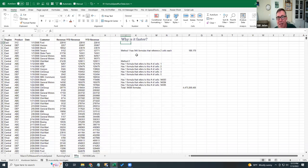Method one, there's 94,000 rows, so there's 94,000 formulas, and each one references two cells: the cell to the left of me plus the cell above me. So that's 189,170 cells that are referenced using column F.